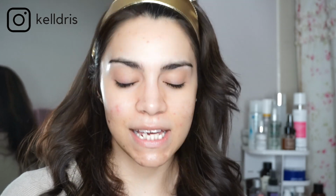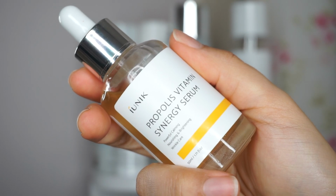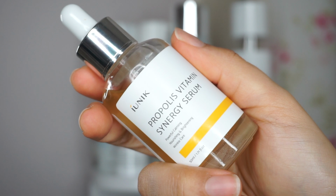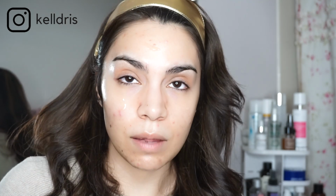One of the ingredients that I really like when I am trying to focus on gentle skin brightening is Propolis. And I have been in love with the Iunik Propolis Vitamin Synergy Serum. This stuff is amazing. It's a fantastic serum. It's lightweight, but it's pillowy. It feels so nice on the skin, and it really does help brighten up your skin tone. It sinks into the skin immediately too.